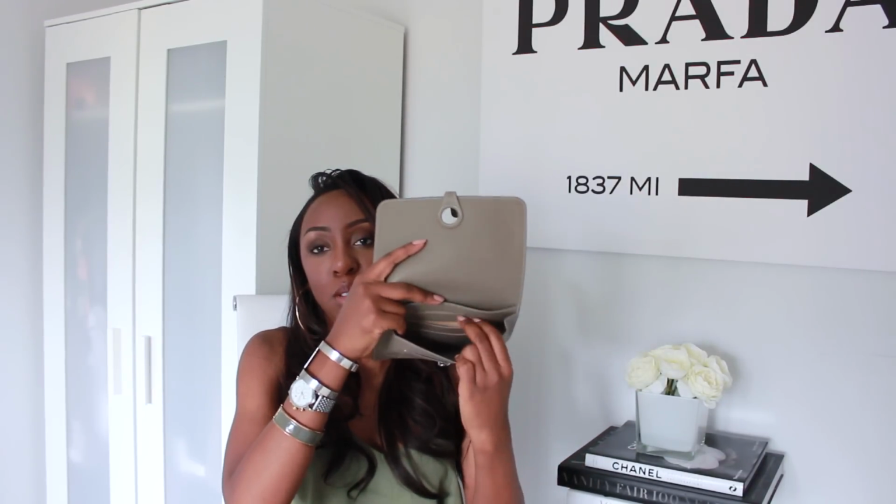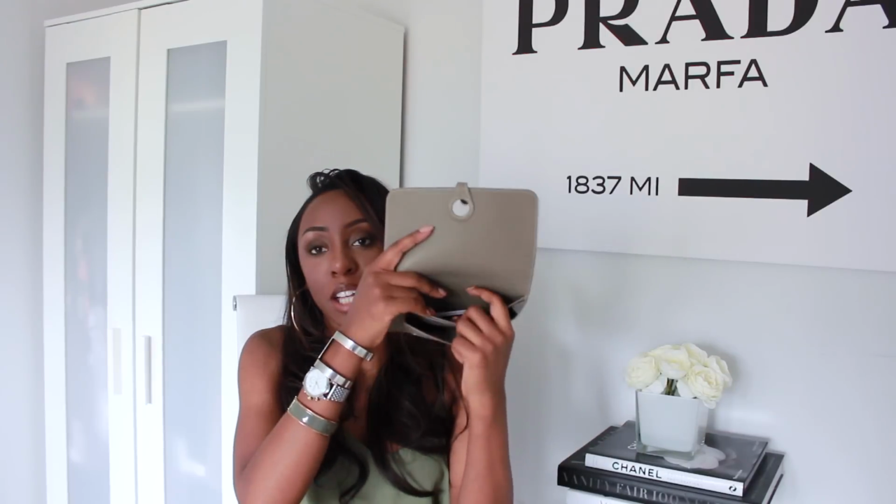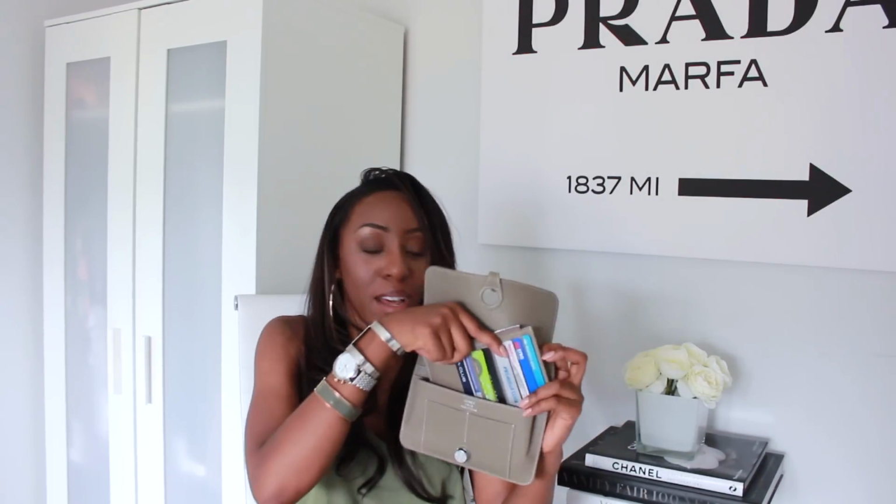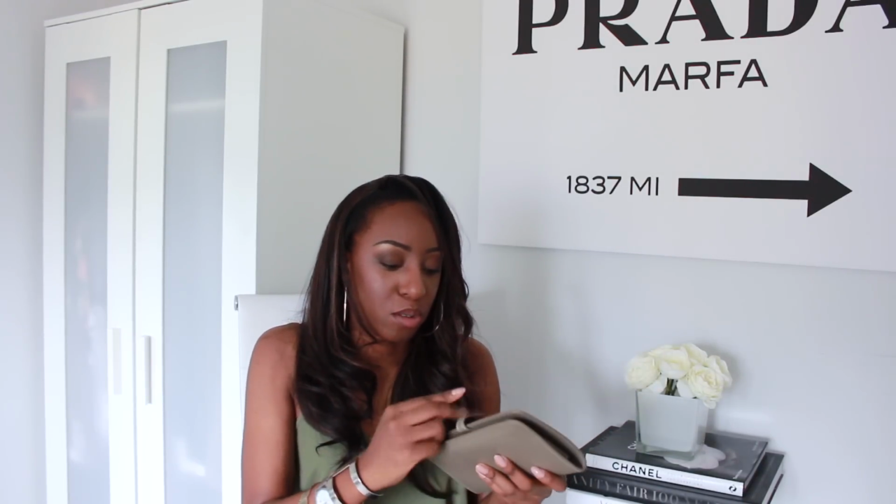And then on the inside, it's got some more pockets. I guess you can keep cash in here. I've just got business cards. And then, yeah, it just looks like that. But I love it. I've kind of always wanted to get this in dupe form. But I feel like iOffer do the best dupes for these. So that is my current purse.